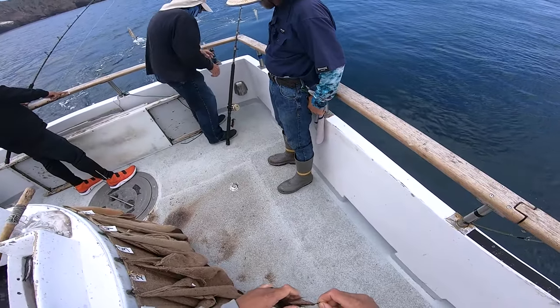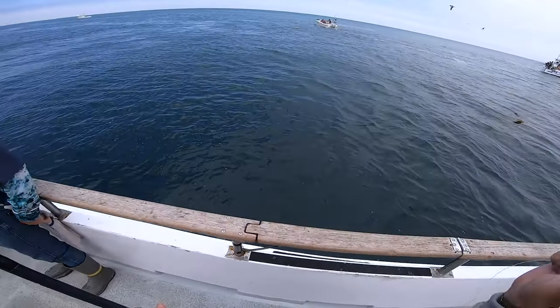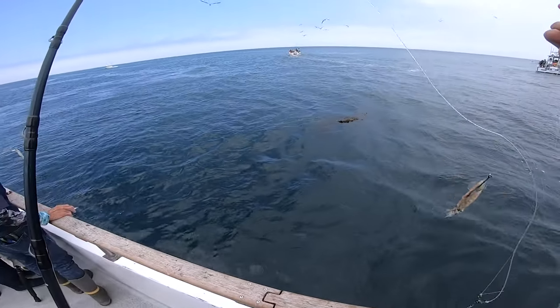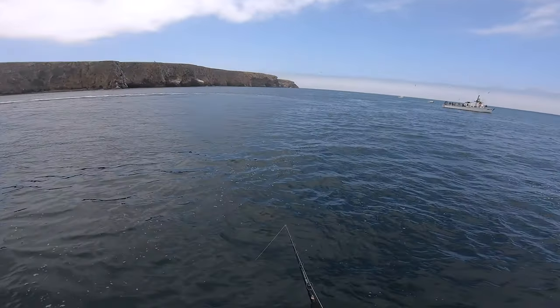So I was able to put a new weight and a brand new squid on, and you'll notice before I put the squid down, I stun it on the rail. So it loses its color and it still has a little bit of movement. I need redemption.